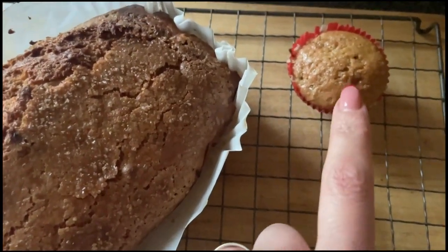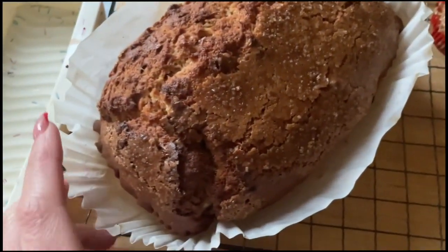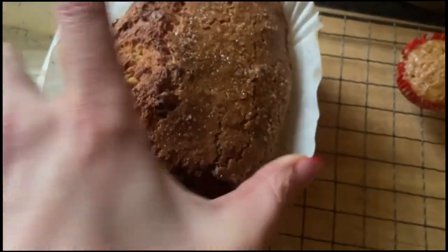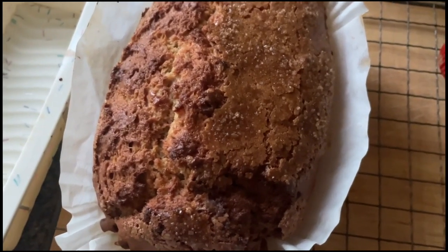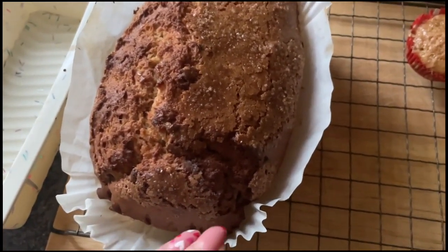Everyone's had some. Some have had two. But I'll let this cool down and then I'll wrap it up, and then we'll be able to enjoy this over the weekend and into next week. So it won't last long because there are five of us in the house, but the children absolutely love it.